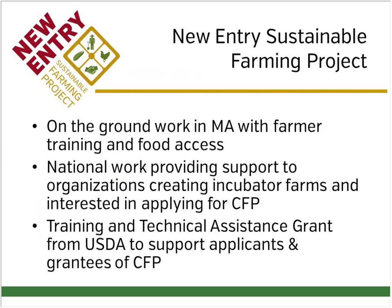So just quickly, a little bit about New Entry. We are a nonprofit based in Massachusetts. We do on-the-ground work with farmer training and food access here in Massachusetts. We also do national work, both with incubator farms as well as applicants and grantees of the Community Food Projects Grant Program. We received a training and technical assistance grant to provide this support. So everything that we're able to provide to applicants and grantees is free of charge.